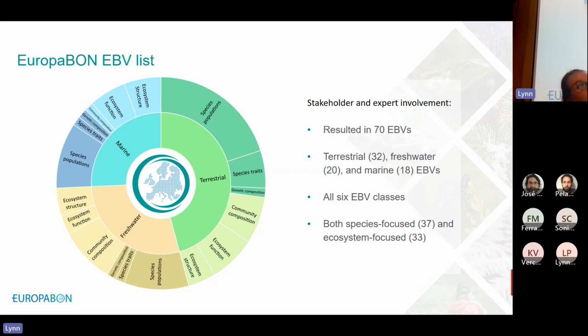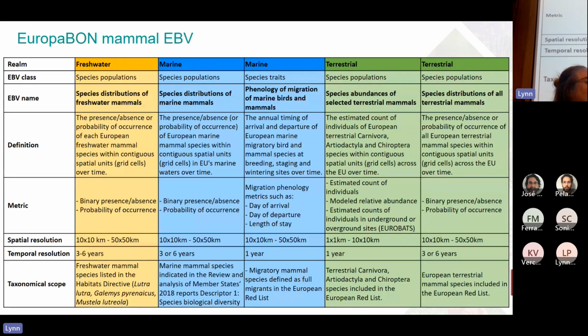There are things that are species focused and things that are ecosystem focused. I am only going to show some examples. I chose mammals, because we are here. These are the 5 EBVs related to mammals. There is species distribution for freshwater mammals, marine mammals, and terrestrial mammals. Also, we have an EBV in phenology for marine mammals and in species abundance for selected terrestrial mammals. For each EBV, we set a definition, potential metrics, potential spatial resolution, temporal resolution, and taxonomic scope. We consider this list of EBVs a live product, meaning that with new needs or new stakeholders, this could vary, but this is what we arrived at from the mammal point of view.